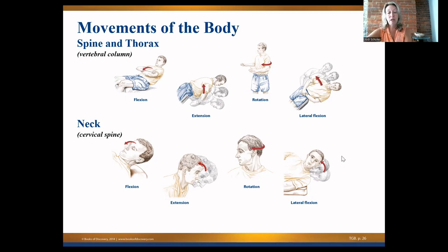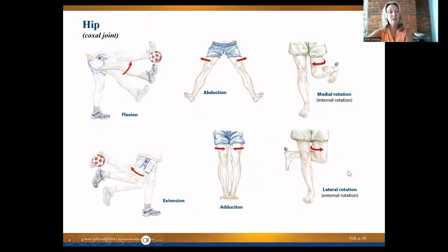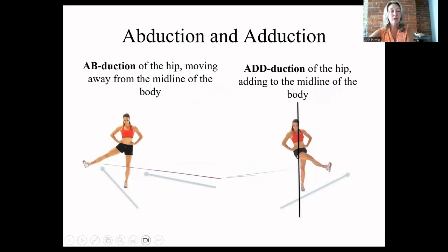We'll look at adduction and abduction of the legs. We're not going to go into the coxa, we don't have time for this. We've got to go to our questions. But just a quick reminder of abduction and adduction, what that looks like. Abduction is away from the midline of the body. Adduction is towards the midline of the body.